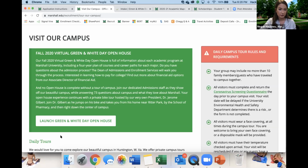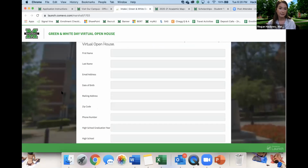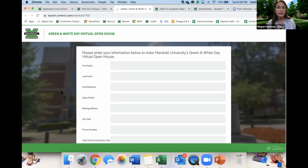If you click this Launch Green and White Day Open House, it's going to take you directly to this page. So it's going to ask you for some basic contact information, just the way that we can get in touch with you, and then you can enter the program. Again, you can click through at your own pace. You don't have to sit down for a specific amount of time, and you can obviously quit or rejoin it later, but all of that information's in there to help you understand what it is to be a Marshall student. We want to provide you with the most information as possible.